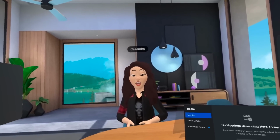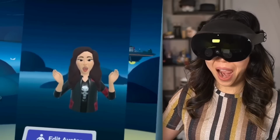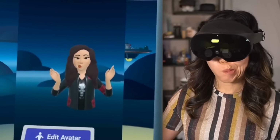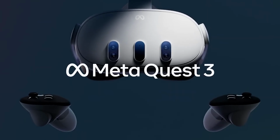Now, one significant difference between Quest 3 and Quest Pro is face tracking. Unfortunately, Meta has confirmed that Quest 3 will not feature the eye and mouth tracking present in the Quest Pro. A feature I was sincerely hoping for. It's a shame that it's not included. That's all we know so far about Quest 3.